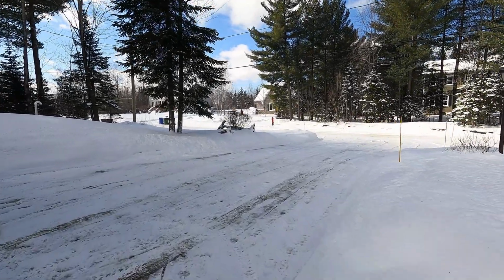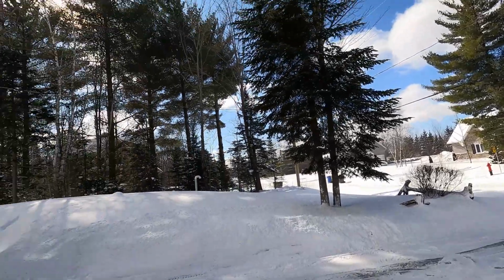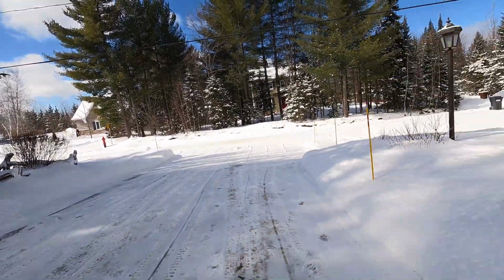All right, this driveway looks good here. Not any sun on it yet. The sun is up behind the trees there. So once the sun gets over here, then I'll start to melt my driveway.